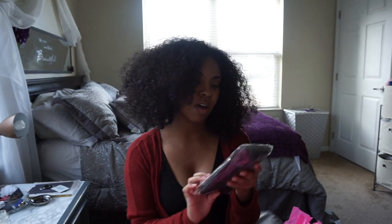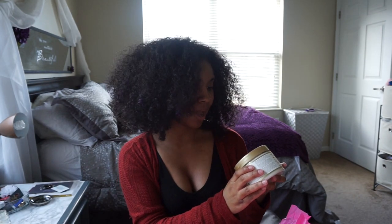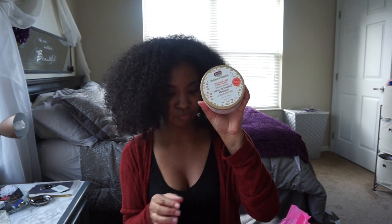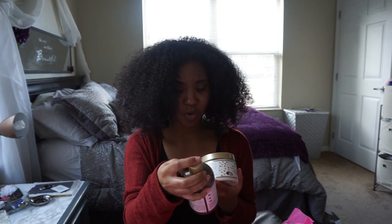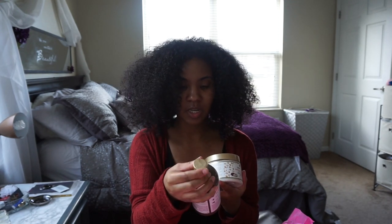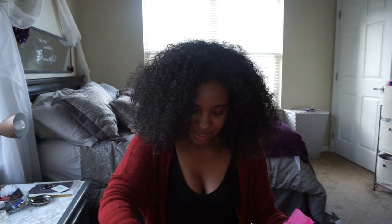I got a soft bonnet dryer attachment. I'm really excited to try this for my deep conditioning because my curls need it. I got the heat activated mask, a honey, chocolate and coconut oil Nourish and Restore conditioner. Oh yes, my curls are about to come to life. I feel it. I feel it.